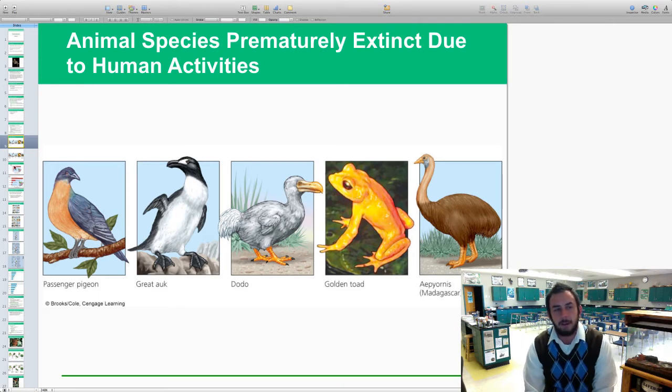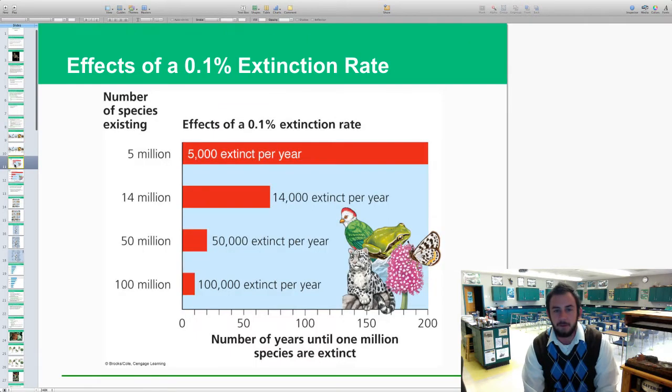So those are just a few examples that your book gives us of species that have become extinct because of us. This is a graph that talks about what 0.1%, the smallest percent we can get, looks like when held accountable for larger groups of organisms, like millions of species.